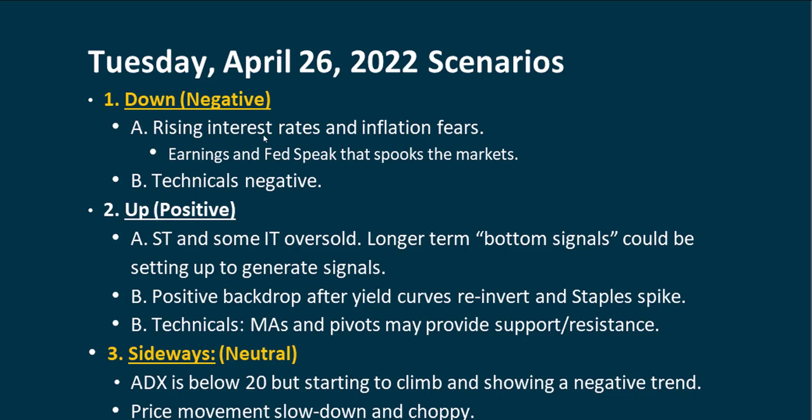So watch interest rates. And if any of the economic reports come out showing inflation fears, that could spook the markets. An earnings report coming out could spook things. Some kind of Fed speak could be taken as negative. And our technicals are pretty much negative across the board.